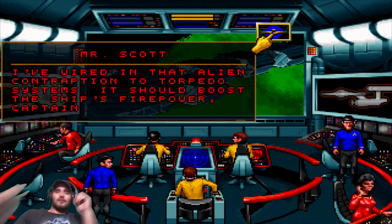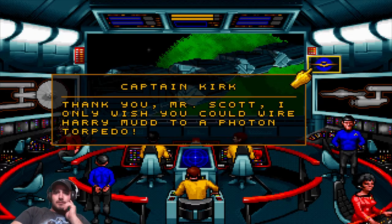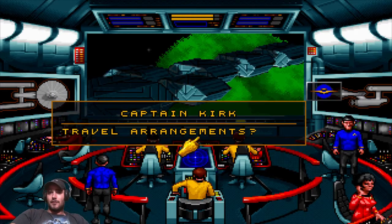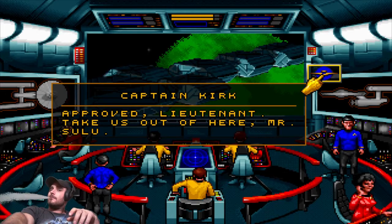I wired in that alien contraption to the torpedo system. It should boost the ship's firepower, Captain. I only wish you could wire Harry Mud to a photon torpedo. While you were away, Captain, I made some travel arrangements that I thought you would approve of. Oh, really? Travel arrangements? I think you'll be happy to know that I've arranged for Stella Mud to meet her long-lost husband on Starbase 7, sir. Approved, Lieutenant. Take us out of here, Mr.